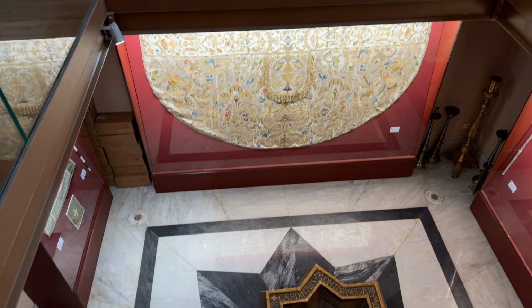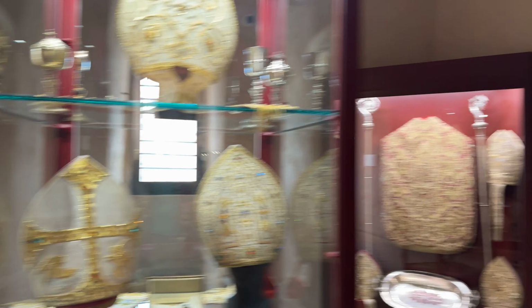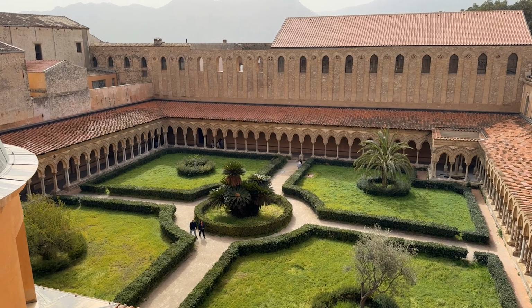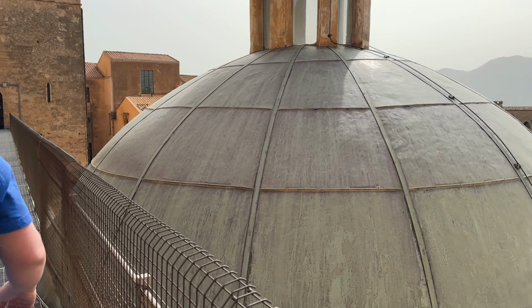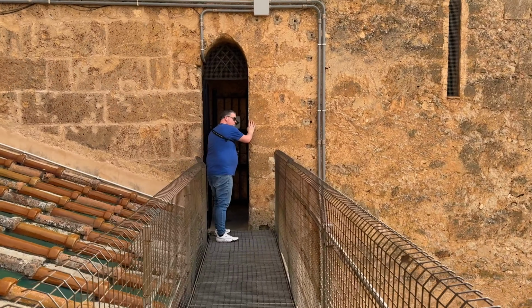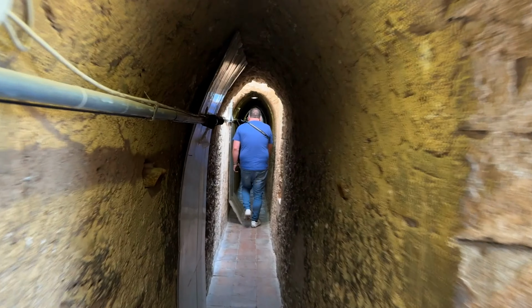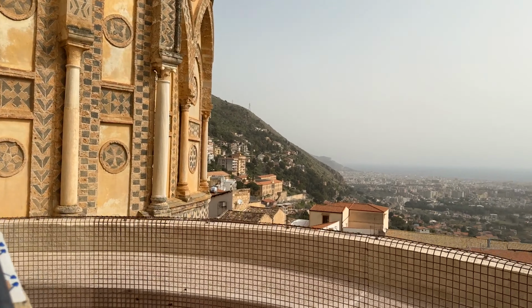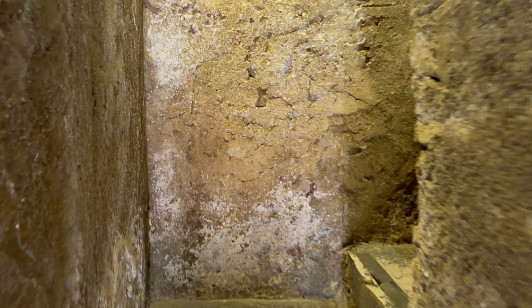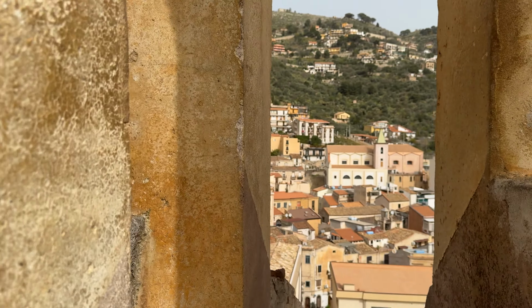The church was built between 1172 and 1176 at the request of William II, who ruled Sicily at the time. During your visit to this basilica, dedicated to the Virgin Mary, you are invited to go up to the roof to admire the splendor of the building as well as the surrounding landscape.